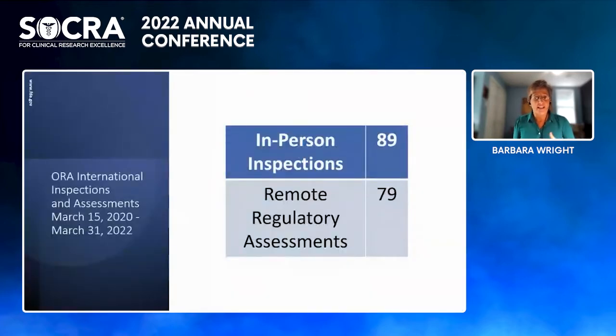But even then, looking at the height of the pandemic, from March 15th of 2020 through March of 2022, that 2-year period of time, even with all of our surveillance activities placed on hold and moving forward only with what the centers and ORA believed were the mission critical international assignments, we still conducted a number of in-person inspections outside of the country and remote regulatory assessments of foreign firms in that 2-year period of time.